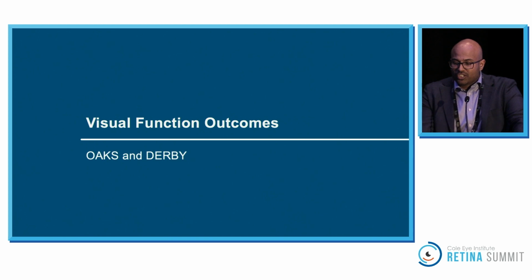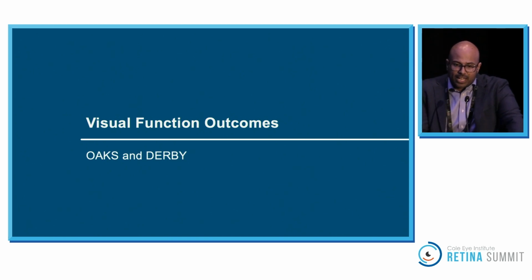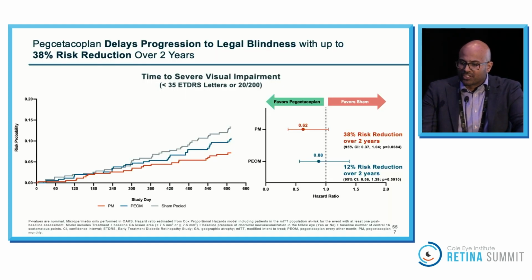So let's talk about vision. This has been a controversial topic because the pre-specified vision endpoints were not met for OAKS and DERBY. And this has really been an evolution as we study and design these geographic atrophy trials, how best to look for differences when we look at our endpoints here. And so we'll talk about some ways that we've seen that there are differences in post hoc analysis.